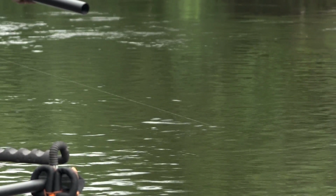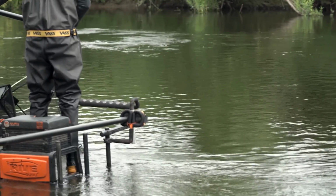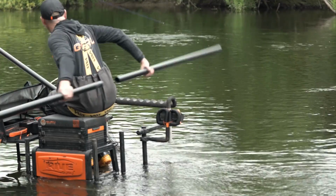Just want to try and get him upstream so I can bring him down into the net. There's a load of streamer weed. Got my platform in water. It is a barbel, I've just seen him. Don't know how big he is. Hey, he's a good one. He is a good one. Look at this for a pickle.